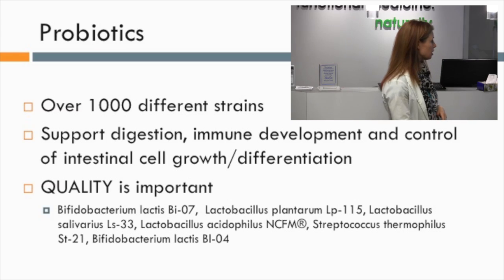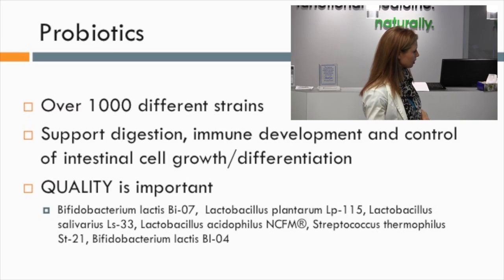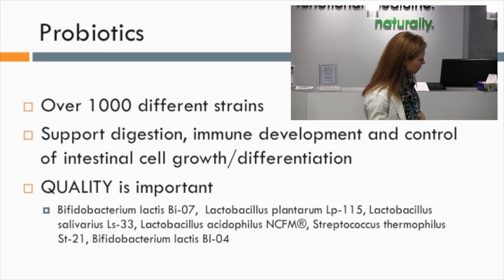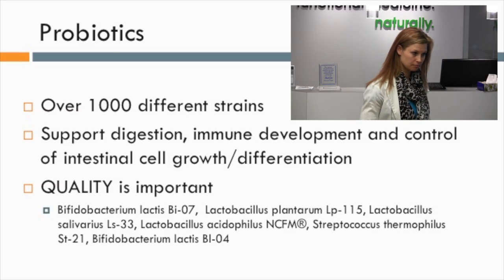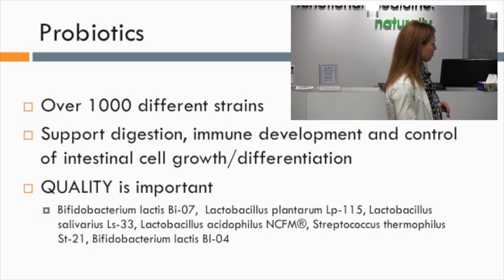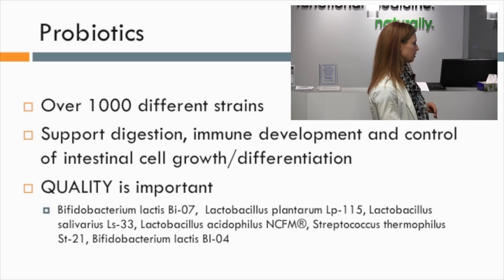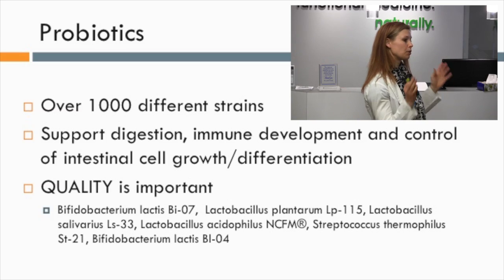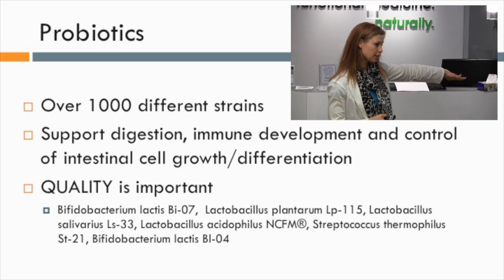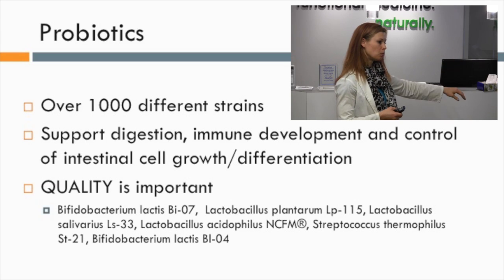Okay? So these little identifiers, so basically this is like saying, okay, I have a dog with Lactobacillus acidophilus. The identifier tells you that I have a St. Bernard. So then you know what breed it is, okay? You can find the studies. The Bifidobacterium lactis, the BIO7, you can look it up under this and find out what the research is behind it, okay? So if you're not seeing these on your probiotics, we question, what is the strain? Does it make it through? Do we know? You don't really know, okay?